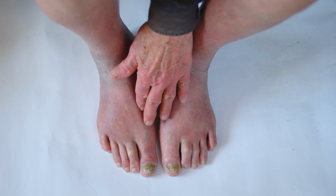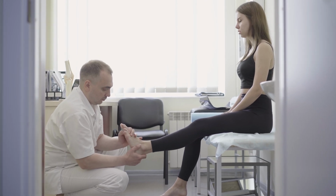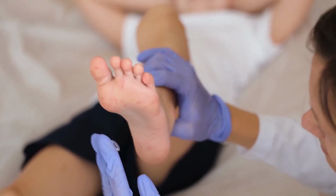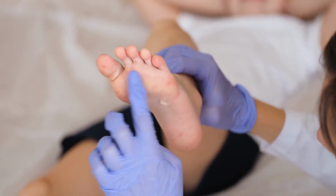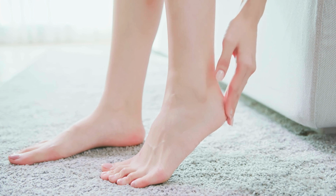Preventing these deformities in diabetic individuals requires proactive steps like regular foot examinations, wearing appropriate footwear, practicing good foot hygiene, and controlling blood sugar levels. Catching and addressing issues early is crucial to prevent deformities from worsening and stopping other problems, underscoring the critical role of comprehensive foot care in diabetes management.